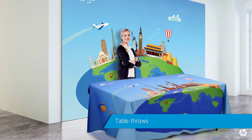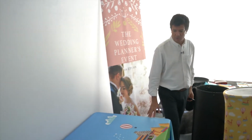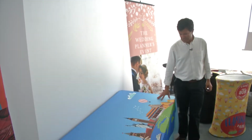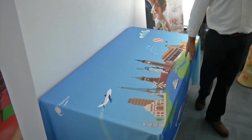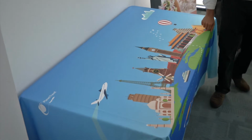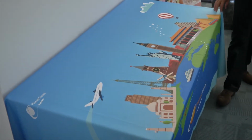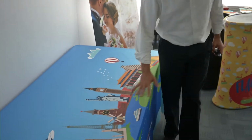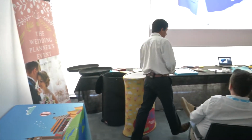Then table throws, which I see a lot in trade shows and events, like this one that we have over here. Again, I'm very happy to show you that, not only because of the quality, with good reds and very saturated colors, but also because these edges over here in the past would already be white, because the ink on these angles would go away very quickly. And here it keeps very well. So even this application that requires resistance to rubbing like this, it resists very well.